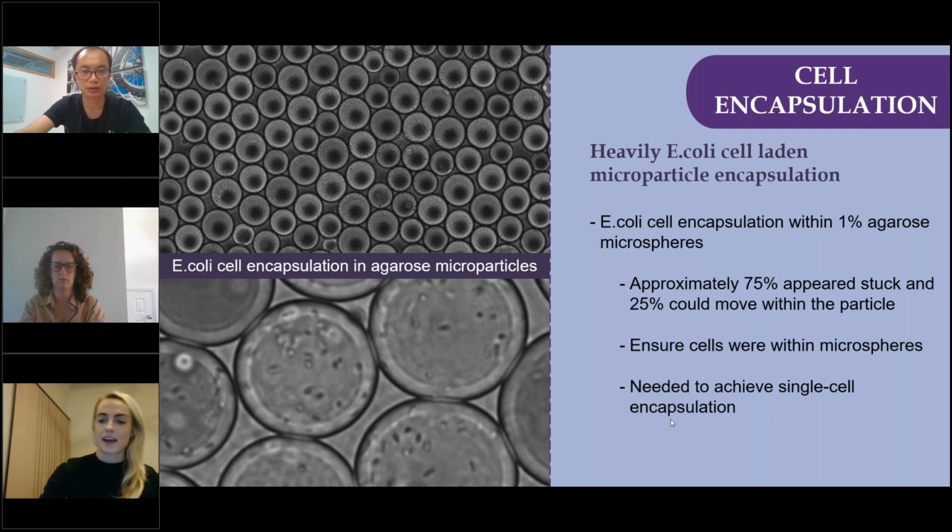So we took into account that some of them wouldn't be motile within our hydrogel when we're using agarose. We then had to ensure the cells were within the microspheres. I do that on the next slide. And we wanted to achieve single cell encapsulation for our final purposes.